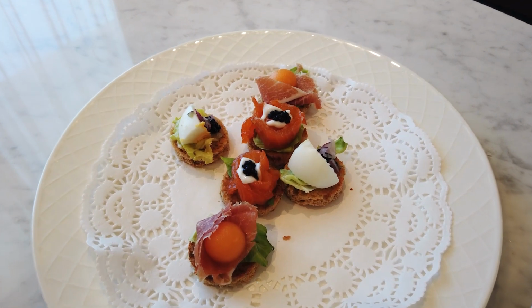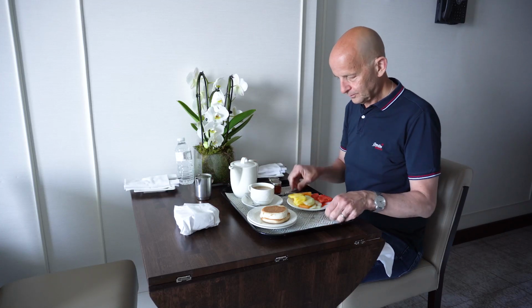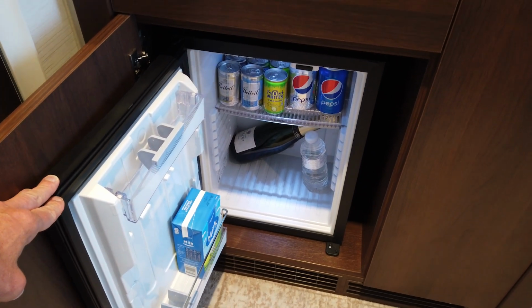But other than that, there are very few perks of being in a suite. You do get the chance to order canapes every evening. You just tick what you want in the morning, and that comes in the evening. You get a bowl of fruit, and as I mentioned earlier, you get your drinks in your minibar. But unlike other cruise ships, you don't have a special suites area.